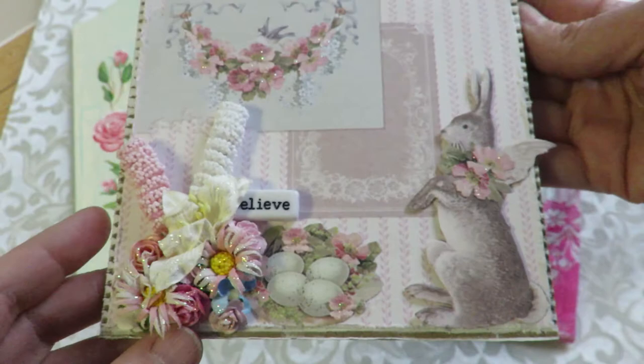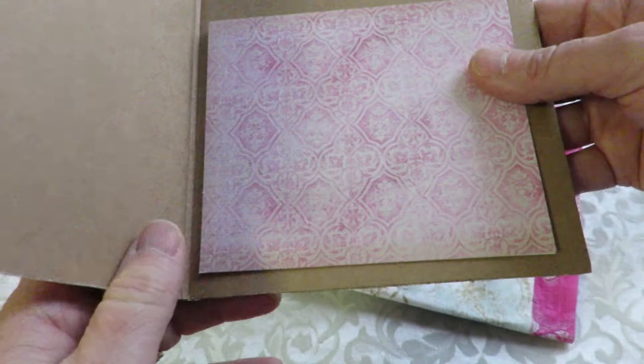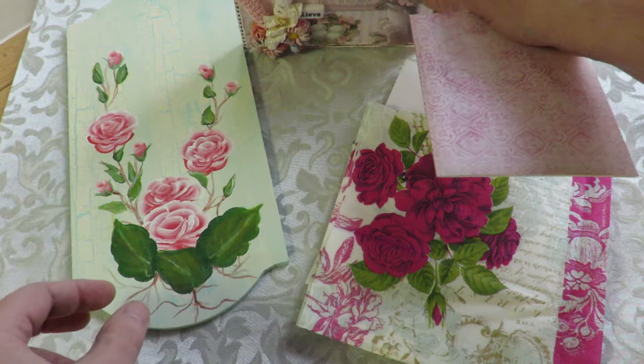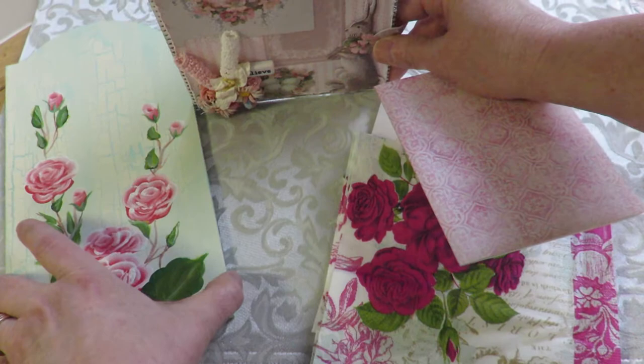This is beautiful. And then we have in here, and this is on corrugated cardboard on both sides. Let me place this card here so you can see it. Oh my goodness. So, so pretty. So, so pretty. Okay.